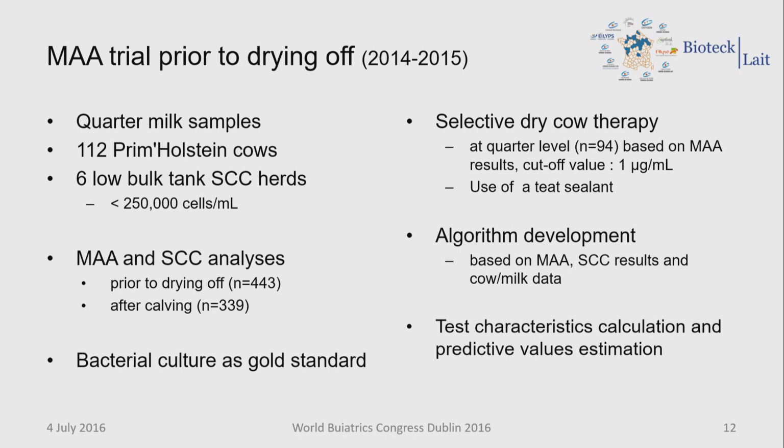The mammary cultures with MRL results below 1 microgram per milliliter were not treated with an antibiotic therapy. They were only infused with teat sealants. The others were treated and infused. We developed an algorithm based on the MA and SCC results and based on the collected cow and milk data.